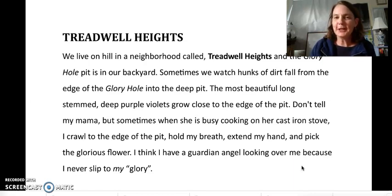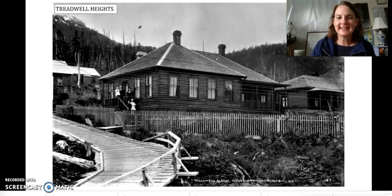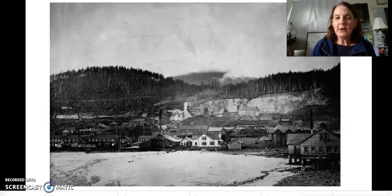I want you to visualize Charlotte doing that. And we'll go back to that photo of her neighborhood. All right, now I want you to look at this. Treadwell Heights is in this photograph, and also the glory hole open pit mine is in here. I want you to look to see if you can find it. You can scan the picture and look behind the buildings.